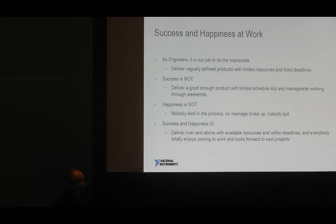So what do I mean by success and happiness? I'm totally talking about work, not the stock market, not the real estate stuff. That's some other day. So we are engineers. We are always asked to do the impossible, right? When management asks us, can you do this with this team in this limited amount of time? We say, no, it's impossible. They say, well, do it anyways. Okay. If you ask enough times, we'll do it. But I tell you upfront, it's not possible. And then they wonder at the end, why did you have a schedule slip? I told you it's impossible, right? Okay, that's our job. We're asked to do the impossible.